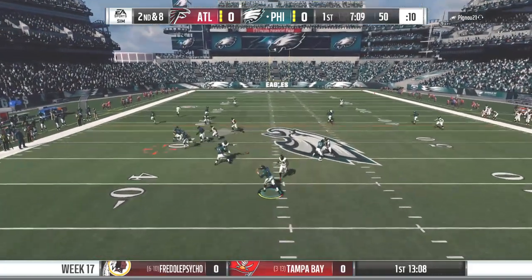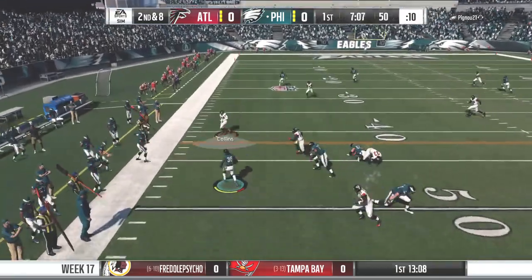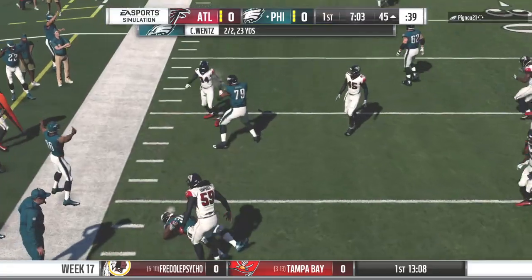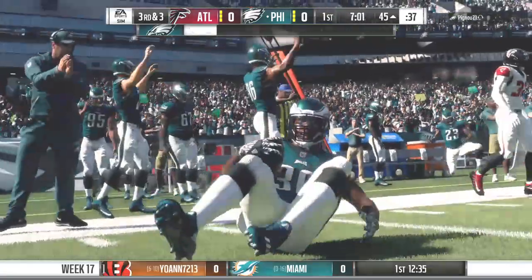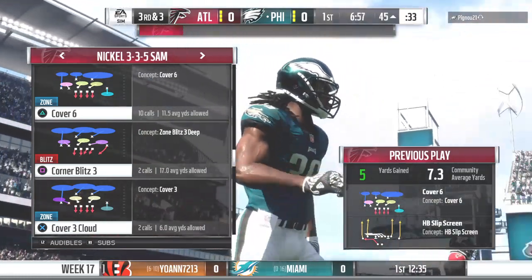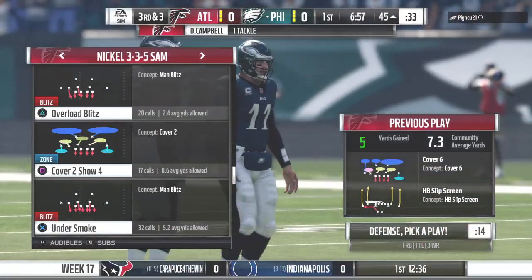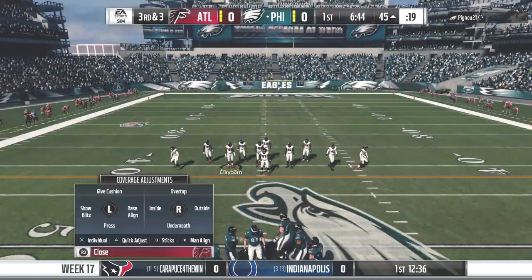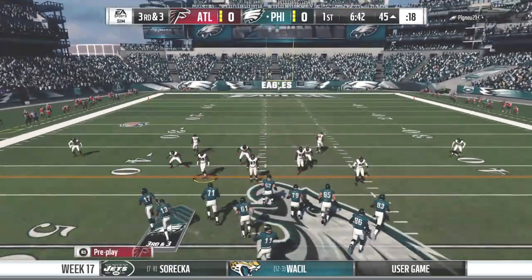From midfield, here's Wentz. They set up the screen to Ajayi. And he'll be brought down at the 45-yard line. Give him 5 on the screen play, and that'll set up a third down. For a second there, I thought that might break big. Screen pass. Looked like it was coming together. Looked like there was an opening. Still, ended up with a solid gain.